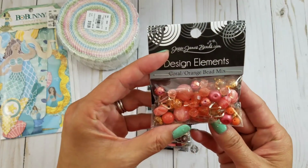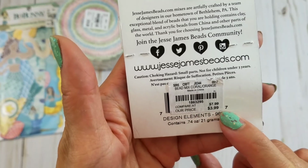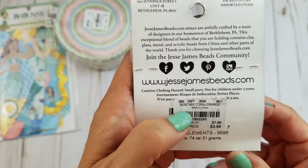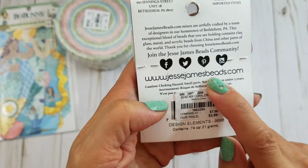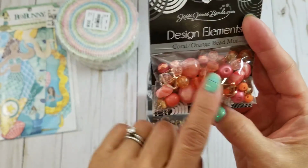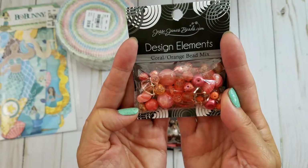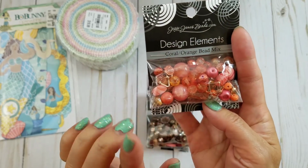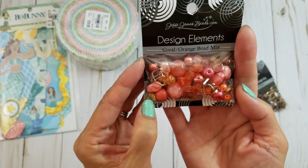First of all, these caught my eye, and they are Jesse James beads. They're $3.99. You guys know these get expensive, like at Joann's, but usually you can find them on sale somewhere. This is a coral orange mix. I want to make some bracelets, you guys, and I really like this coral color. I do have some coral jewelry. So anyway, I just liked the mix, and I decided to get it.